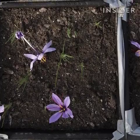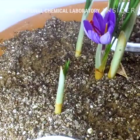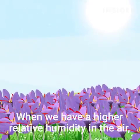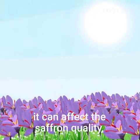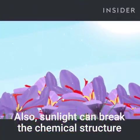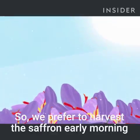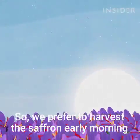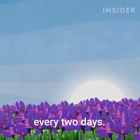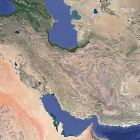The purple flowers bloom over a 6-week period, from late September to early December. There's also a specific time of day to harvest them. When we have high relative humidity in the air, it can affect the saffron quality. Also, sunlight can break the chemical structure in the saffron. So we prefer to harvest the saffron early morning every day, or if you don't have flowers every day, every 2 days. 90% of the world's saffron is grown in arid fields in Iran, but harvesting all that saffron comes at a price.